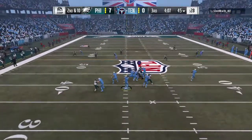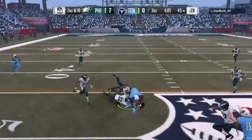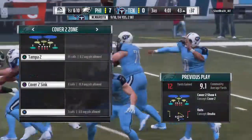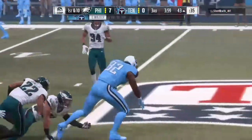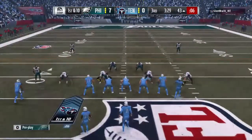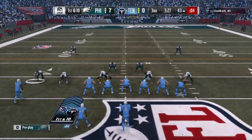Throwing again. Mariota on 2nd and 10. And Walker with it over the middle. And taking it across midfield and inside the 45. 12 yards there as they keep this drive rolling. It's another first down. Nothing in that first half, nothing on the last drive, but they're moving now with a 1st and 10.